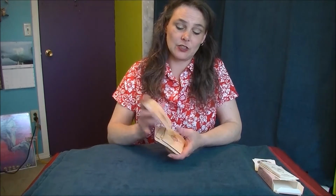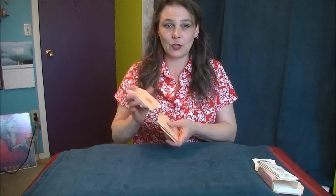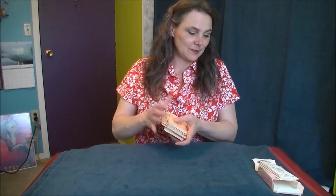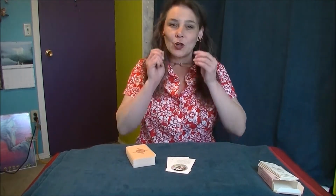As you're shuffling them, they get lighter and lighter and lighter, and it's just like, oh, I really like the way you feel in my hand. I'm really looking forward to what kind of reading we're going to have. So as the card says here, let's do a little 3-card reading real quick.